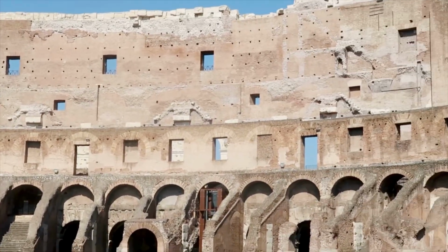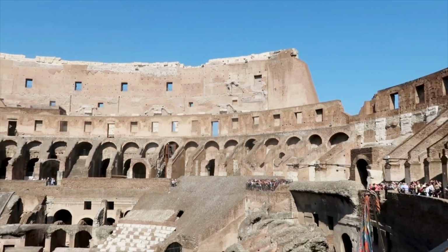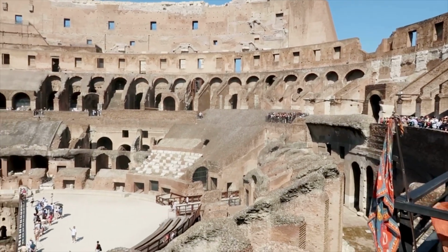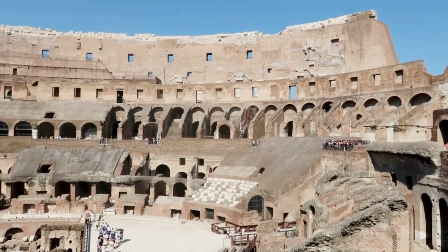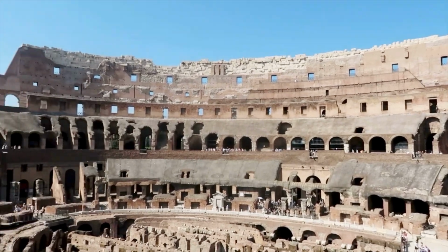And to see and be inside of the Colosseum was just amazing. It is massive. It is beautiful. It is gorgeous. It's one of the 7 wonders of the world. And so this is my first one I got to take off, which is impressive and awesome.